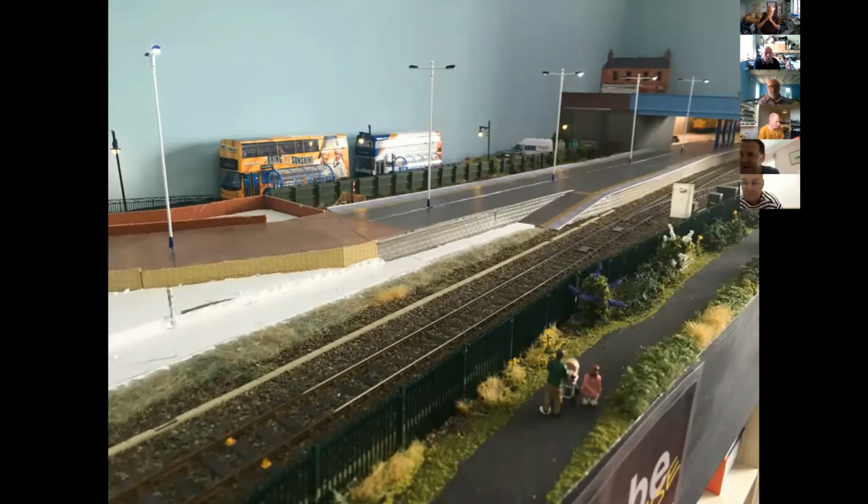So they're all wired into one of these wall plugs. I can't remember what it's for, but it's one of these cheap adapter ones that you get in the house. I've just modified that for use for the lighting for the layout.